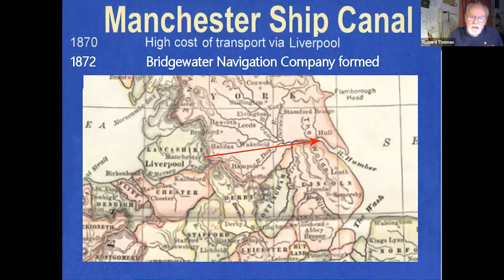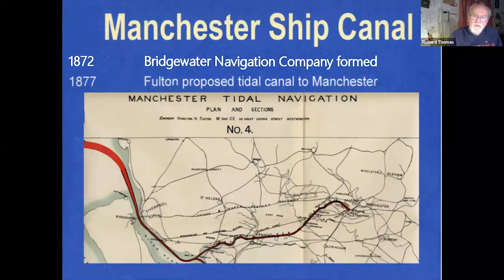In 1870, Manchester faced depression. Half the cost of a ton of goods to India was dock charges and handling in Liverpool. It was cheaper to send by rail to the East Coast and ship from Hull. Perhaps the Bridgewater Navigation Company was formed as a result of this. In 1877, Mr. Hamilton Fulton proposed the brilliant idea of using a tidal navigation all the way to Manchester. There was one minor problem. The docks would be at the bottom of a 60-foot hole.